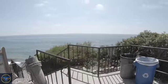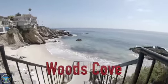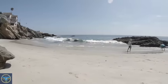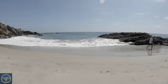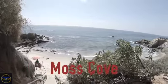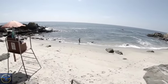Woods Cove is one of my favorite beaches because it has the look of a private beach, even though it's not. With the coves that are around it, it gives it more of a secluded type of atmosphere. For whatever reason, not a whole lot of people come to Woods Cove, as you can plainly see. This site is very good to catch a nice sunset on a clear day. And just 350 yards south of Woods Cove is another one of my favorite beaches, Moss Cove. This beach is very similar to Woods Cove as well, and these beaches all come with their own lifeguard.